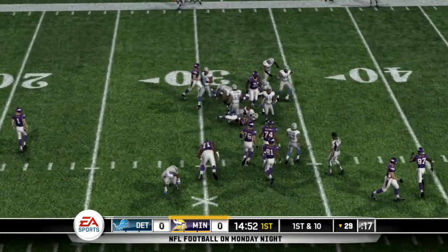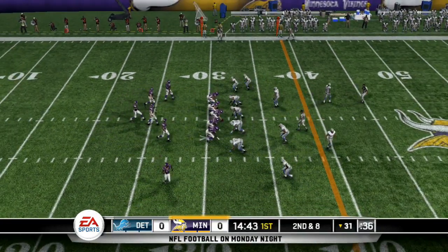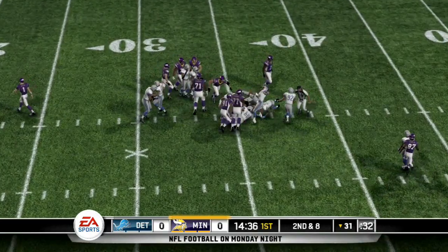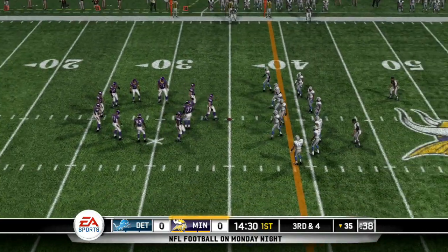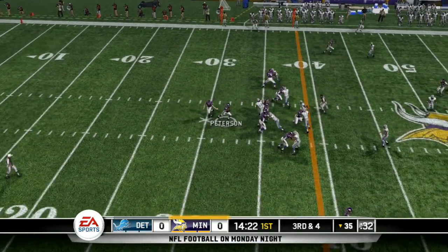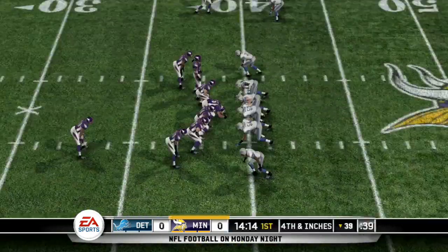Here's the give. And he makes it out to about the 31-yard line. Ernie Sims makes the tackle. Stays on his feet. That's 4 yards on the play, and that makes it 3rd down. He'll get it again. Eric Barton was there on the tackle. Their defense did the job on that series.